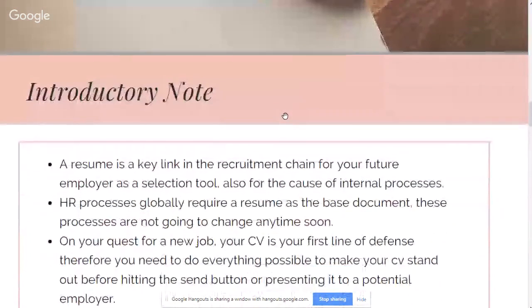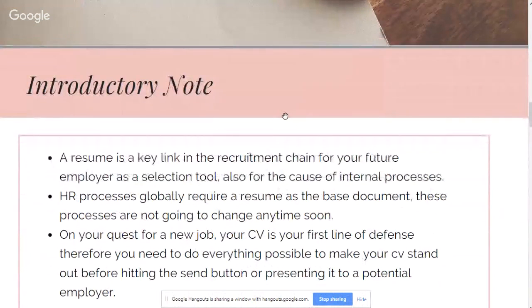Your resume is a key link in the recruitment chain for your future employers, as a selection tool and also for internal processes. When you're trying to get a job, the major thing necessary is that you have your resume ready and fit for the position you're vying for. HR processes globally require a resume as a base document, and trust me, these processes are not going to change anytime soon.